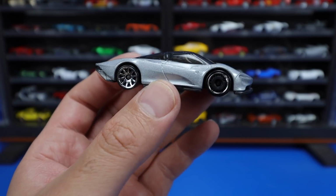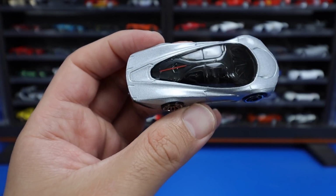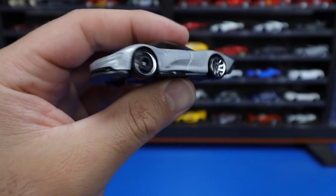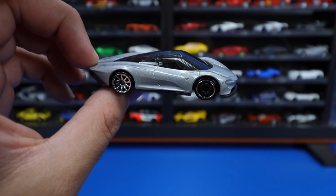That's not an error. They're trying to imitate the speed wheel cover that they have on the real life McLaren Speedtail. And on the back, you can see just the long sloping lines of this one. And right there, you can see a little bit of indentation for the lights and stuff like that. But overall, greatly done car. Very nice detail of it. I'm super happy with this car. I'm excited for more colors of it in the future.